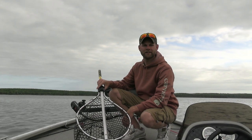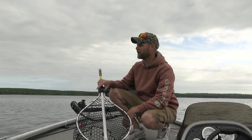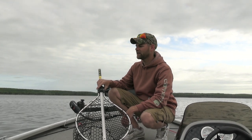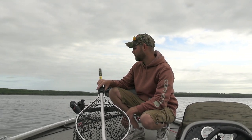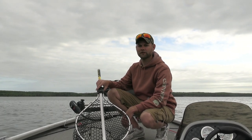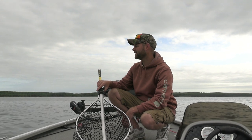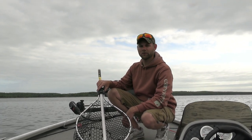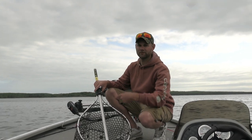It's our last run of the Fletcher's Floodwaters trip. It's a Monday morning here, so I figured out a new spot where we've been hitting them pretty good. Actually caught my biggest pike of the trip out here last night, so making another run. Hopefully we can get some more keeper pike in the boat. Stay tuned, it's gonna get good.